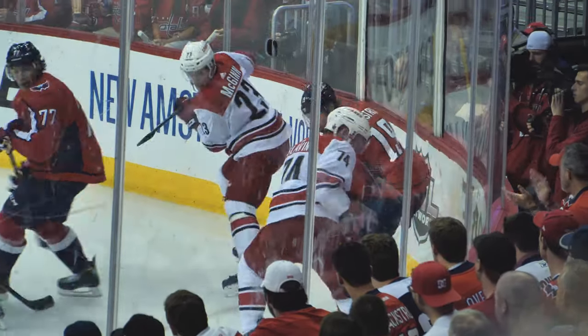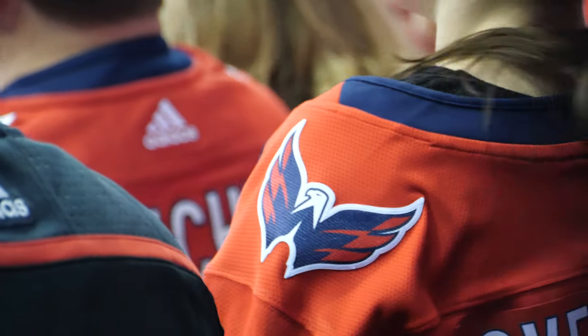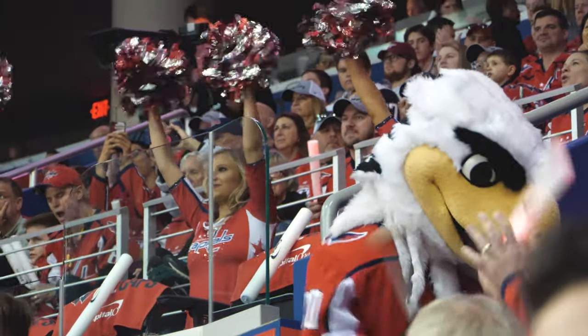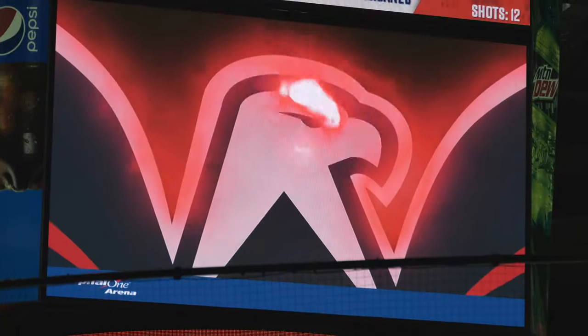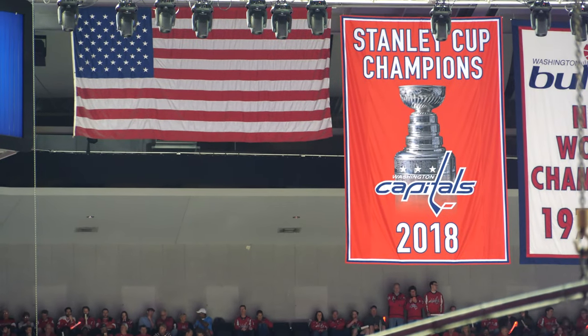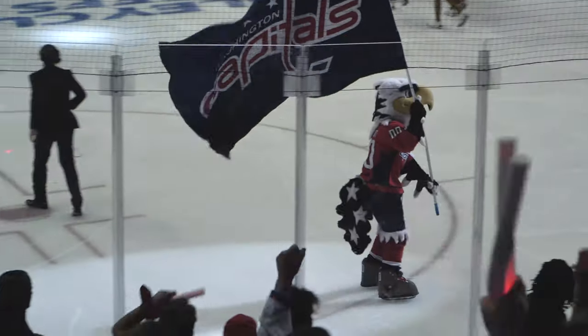If you're new to the Caps, their mascot is an eagle. It's this guy right here. He's called a Weagle. What a champion. Now the team colors are red, white, and blue, which coincidentally are the same team colors that we use on our American flag. We also share the same team mascot as a country.